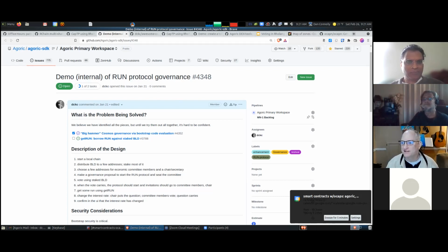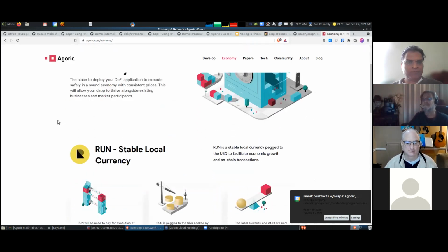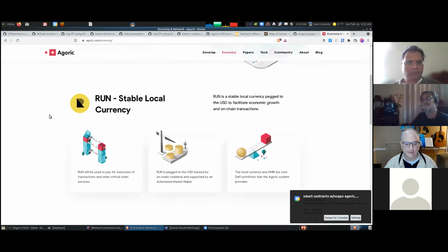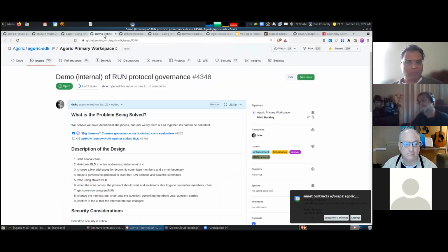Okay, so what's run? That's a good question. And the answer is supposed to be here. Run is a stable local currency. Or this is a currency pinning solution. Is that right? Well, the demo is not... The run token is a stable coin. Yeah. Okay. And okay, so it's a stable coin, and let's see here, demo of run protocol governance.